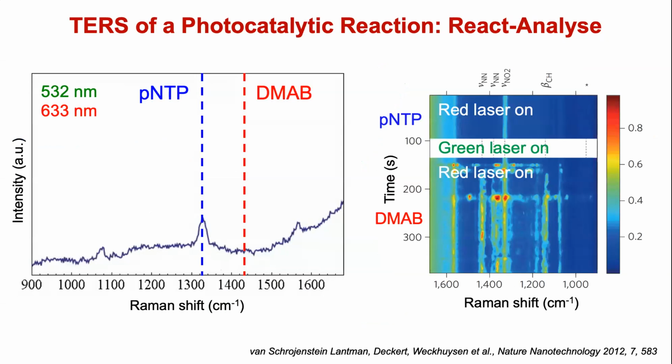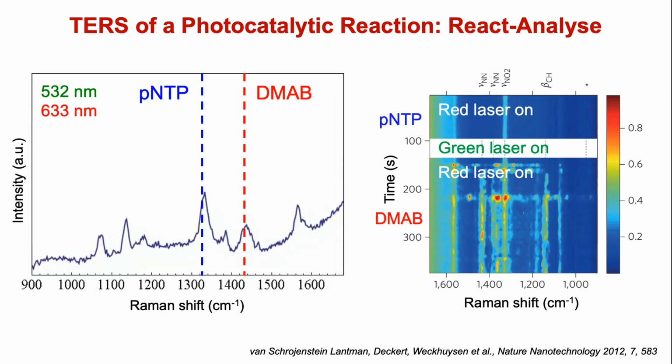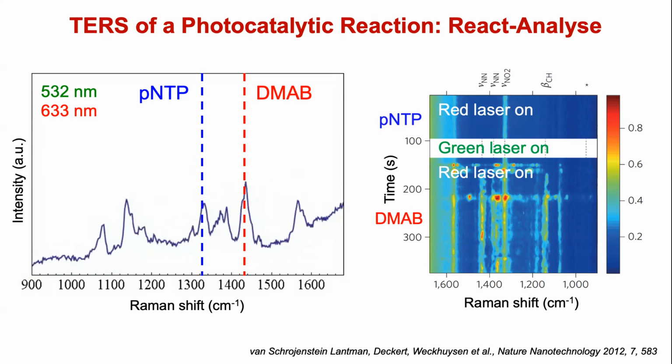So here I show you, and I hope the movie will work, the starting molecule. We then excite it with another laser, and the reaction goes on. This dimerization reaction, and you see right away a lot of things changing. You see that this DMAB also pops up. On the right, you see the whole process: the red laser is to measure, the green laser is for the reaction, and the red laser is to measure again. You can really do that.